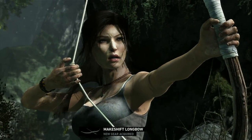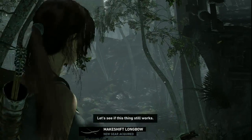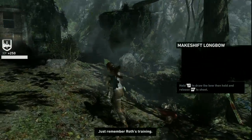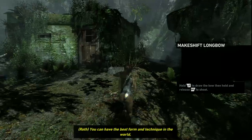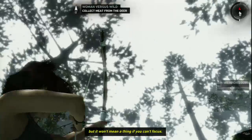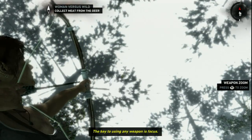Yeah, bow. Makeshift longbow. Let's see if this thing still works. So you find your bow, you're finding the weapons all around the island, and it's mostly old World War II junk. But it won't be a thing if you can't focus. The key to using any weapon is focus.